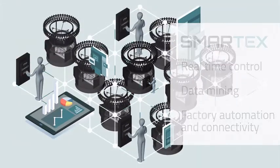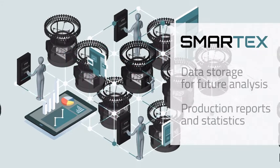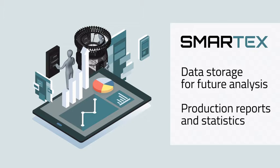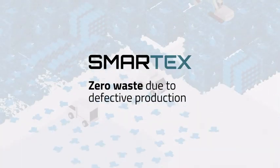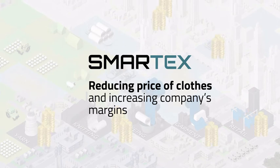Smartex also provides production data for factory operators, including real-time data on quality of production and tools that enable them to digitize their factories. This will make the entire supply chain smarter, protect the environment from unneeded waste, and reduce cost and complexity for textile producers all over the world.